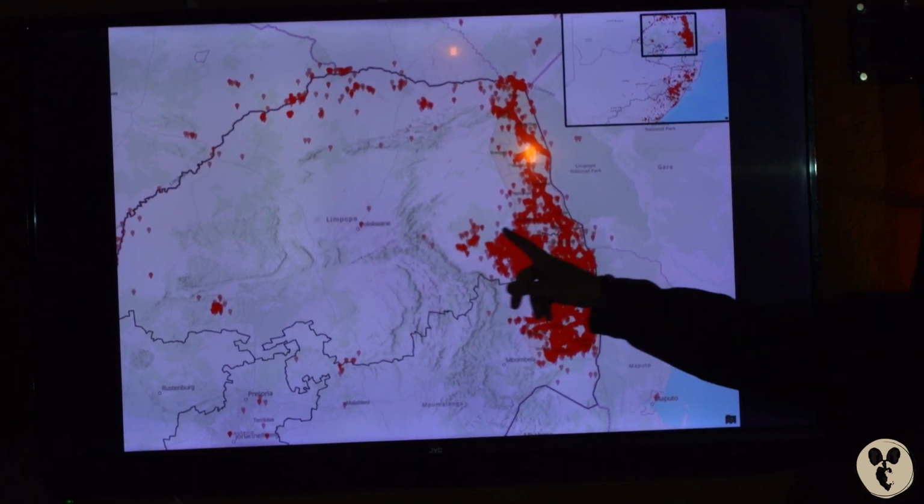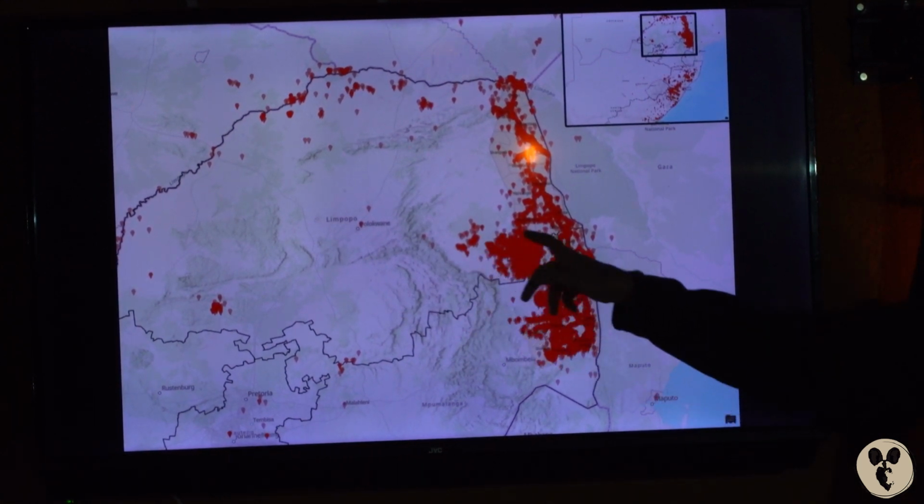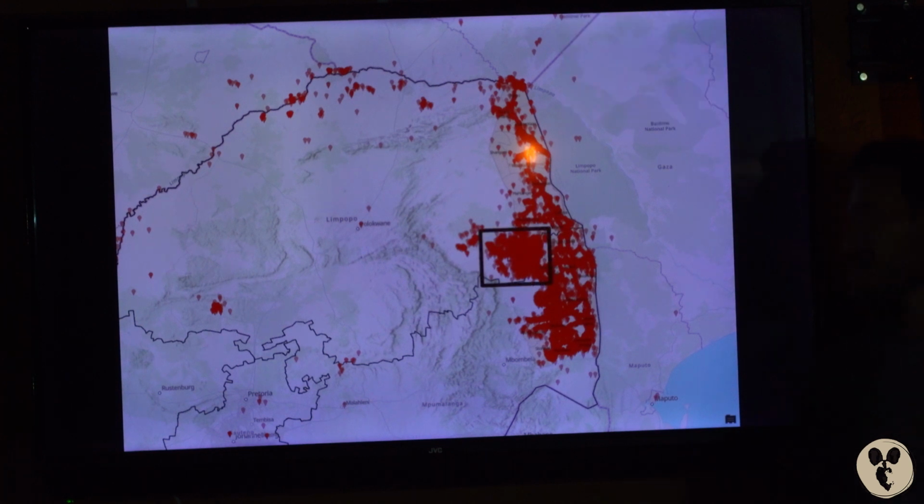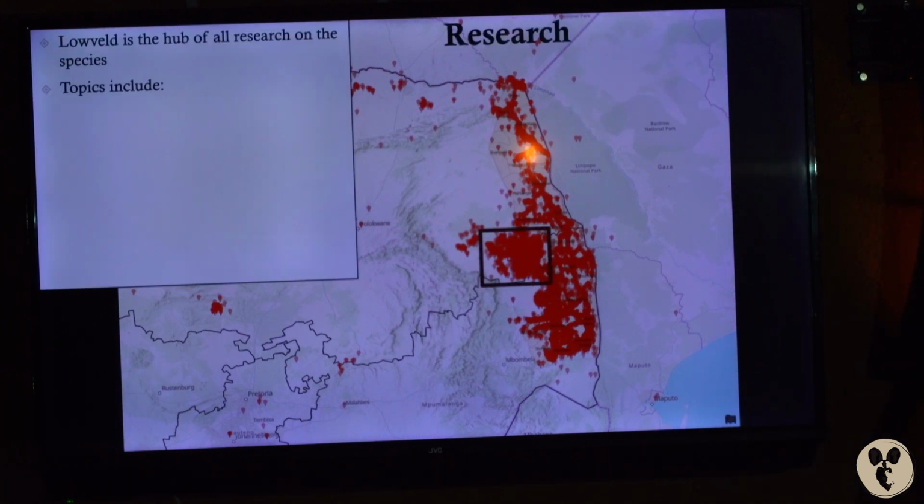This area here is the APNR, and you can see that dense population. The APNR has been the site for long-term research on the species. For the past 23 years, there's been people putting up artificial nests after artificial nests for the birds, and what's happened is that the population has, I think at this point, more than tripled in the last 20 years. So it's done really well. And that's the reason why we want to just get them out.